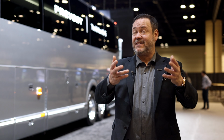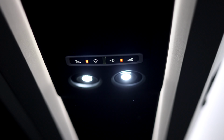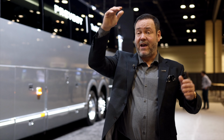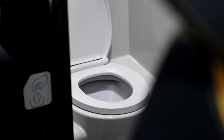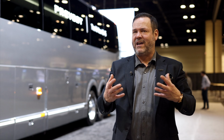We also redid all the lighting system on the inside. We have back to front LED systems on the side walls, under the parcel racks, and also between the ceiling and the rack. So it really creates now a really good lighting and environment in the coach. You can even change color or the intensity. So little things like this really create a nice environment.